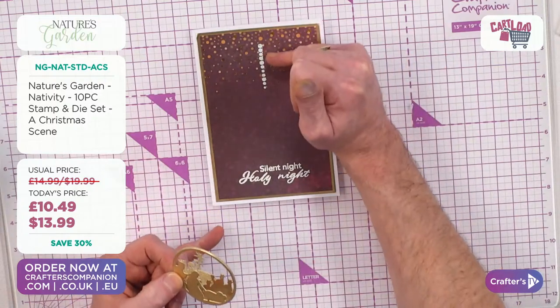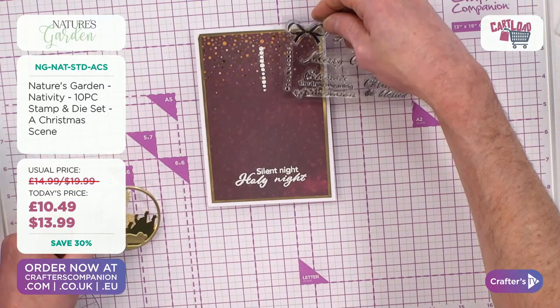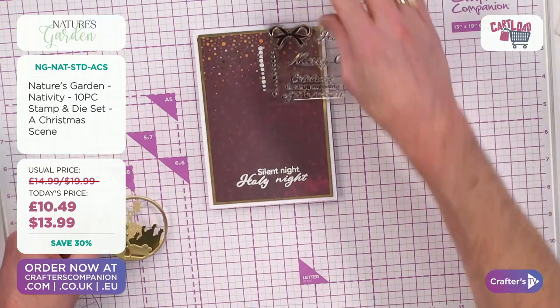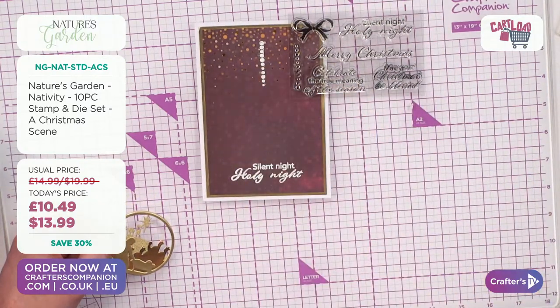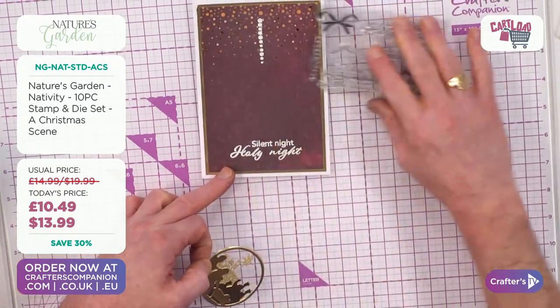But what I've just done as well with these little dots, Leann, that you get with it, as if Leann doesn't know what's already on the stamp sheet, is a little bit of heat embossing just with the centre here. Doesn't that work really well? It does. It really, really does.